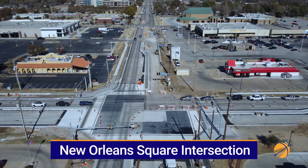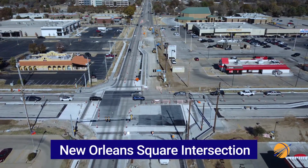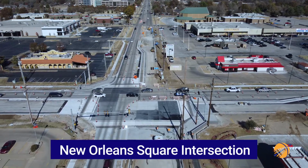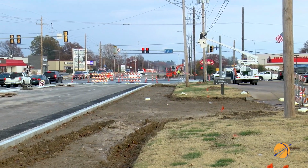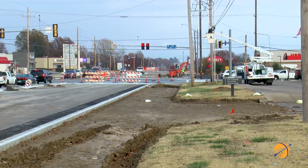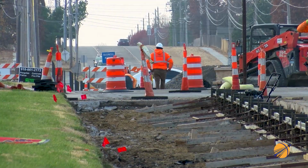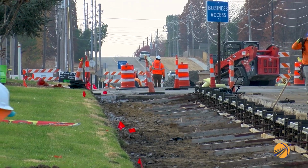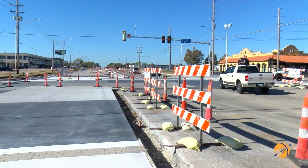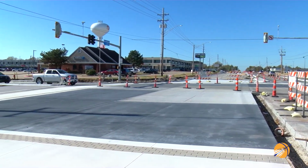Okay, let's jump back to the intersection of New Orleans and Elm Place. The third phase of the concrete road portion of the New Orleans Square intersection project is nearly complete as well. A walking trail extension is being added on the south side of New Orleans Street and will connect it to the newly installed trail west of the intersection. Contractors have begun demolition for the extension and will work on this for several weeks. We expect the Phase 4 roadway work to begin December 15th and will continue until the middle of January.